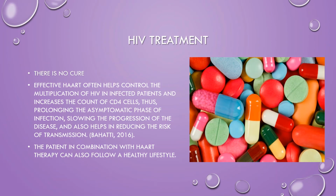Well, what is the treatment of HIV? Well, there is no absolute cure to HIV. However, HIV positive persons can minimize the effects of the virus in many ways. They can follow the recommended medication regimen, such as highly active antiretroviral therapy known as HAART.